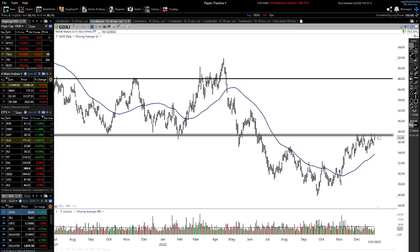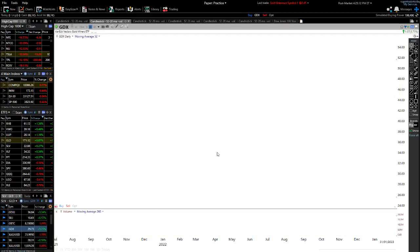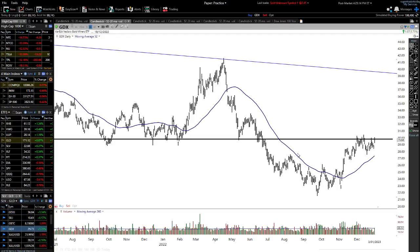If we get a bit of a break above that 38 level on the GDXJ, then we could actually be seeing quite a bit of a move back to the upside. I had that target around, say, probably 48. If we have a look at the GDX, same sort of thing. We've got a bit of a support level there.